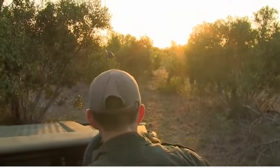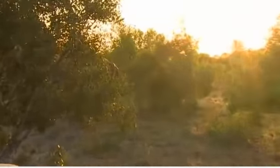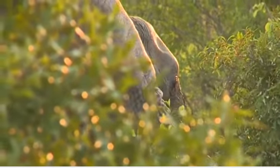Stop here quickly. I have parked a little bit behind a tree, but I'm hoping they're going to come into this gap.